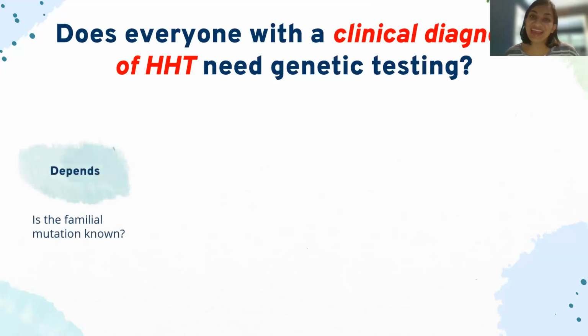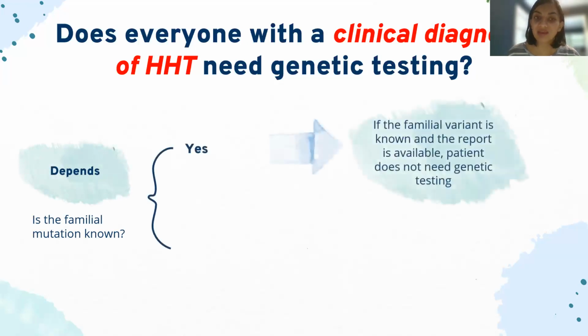It depends. The answer is not clear cut. First, is the familial mutation known? Has anyone in the family already had genetic testing? If the answer is yes, and if we have that report, then no, you don't need genetic testing. So it might be, oh, my sister had genetic testing and my daughter is worried about her risk. I might be the middleman. But if my sister had genetic testing and I have that report, I can just test the daughter using the sister's report, no big deal. Because if you already have a clinical diagnosis, I'm pretty sure you have the same genetic change.